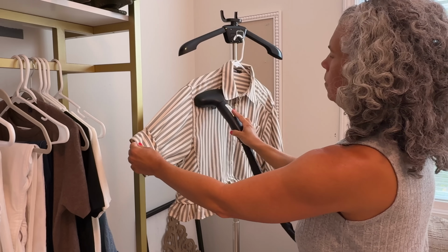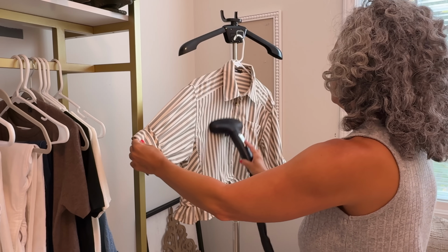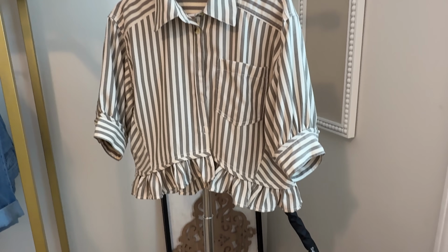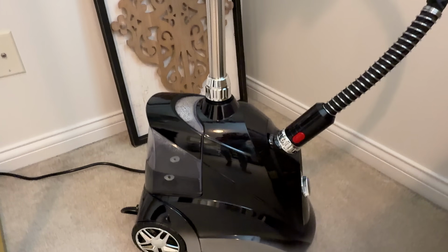Then you all know that I love my clothing steamer, and it is on a really huge sale right now for Prime Days. This thing does an incredible job. It heats up in 30 seconds and you can steam for 80 minutes without having to refill the reservoir tank.